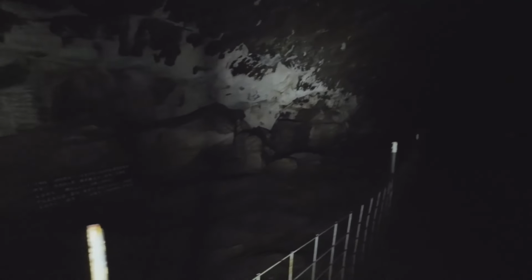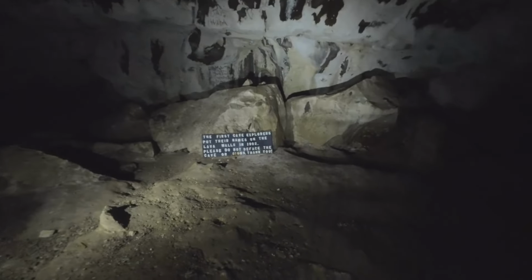It goes way back in there. Yeah. Let's go a little further. I just heard something. I heard something way over there. Who's supposed to be watching for rattlesnakes if we're watching the path? Oh boy, it's dripping. Weird.